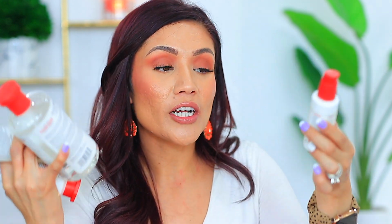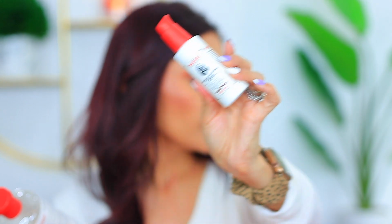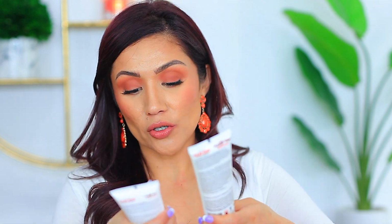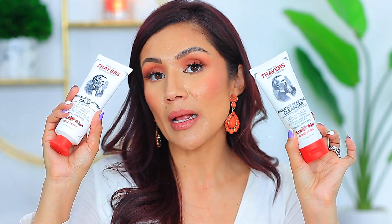These are the last items that I got in PR. I actually got some stuff sent in from Thayer. Never tried their brand. Obviously, I've seen it tons of times, and I've seen people talk about it, but let me show you guys what they sent. The first thing they sent over was the Thayer's Radiance Boosting Serum. Then they sent over their facial toner that has witch hazel in it, and it is alcohol free. So we'll give that a shot. And then they sent over the Radiance Boosting Cleanser as well as the Radiance Boosting Balm.